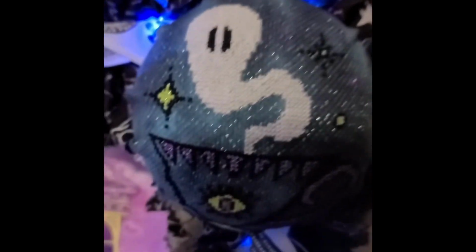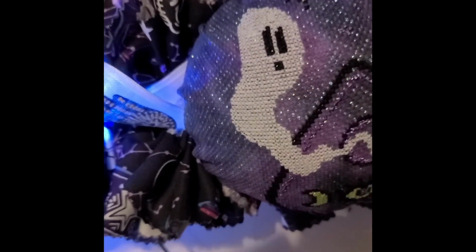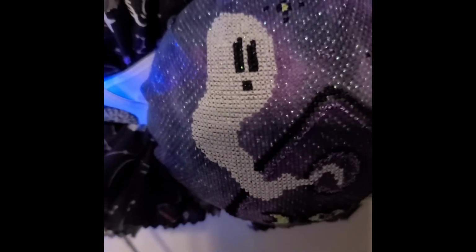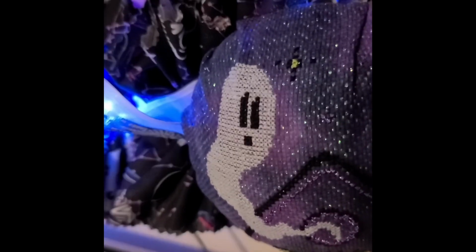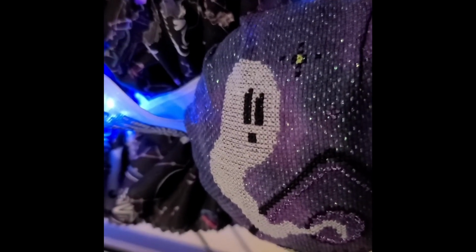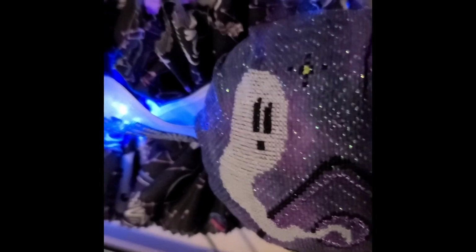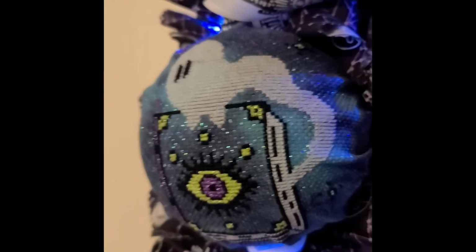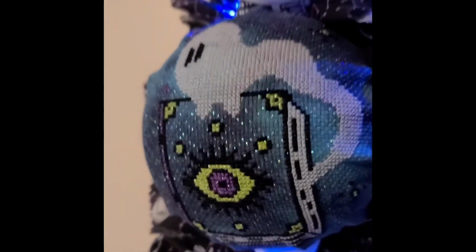On this one I doubled up the thread, but on the other two I actually opted for a single thread, and I think I kind of like the way the fabric shows through, which to me looks more like an actual ghost, like, you know, you can kind of see through their figure. And then finally the book, which I absolutely loved. The book turned out really, really well.